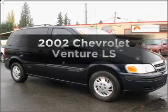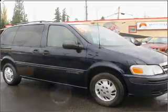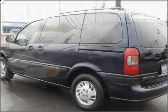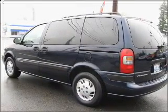Yet noticed in this 2002 Chevrolet Venture. This is the set of wheels you've been looking for. Save your money. Make less trips to the gas station to fill your gas tank when driving this fuel-efficient vehicle with a reliable six-cylinder engine connected to a smooth shifting automatic transmission.